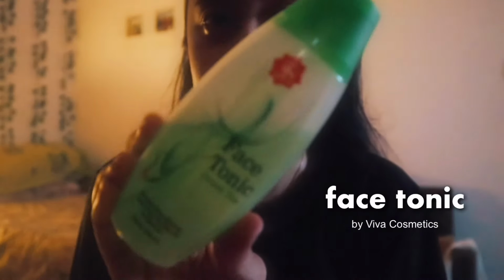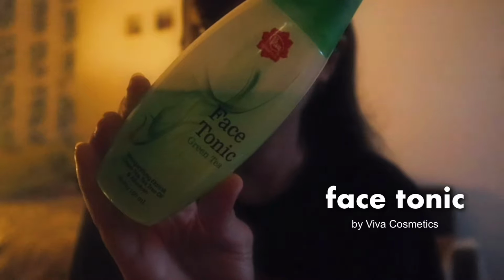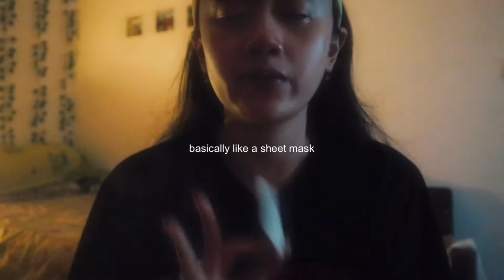Okay, now that everything's clean, I'm going to take this face toner. This one is the green tea, and I'm going to pour it on a cotton pad, and then stick it on some areas on my face that I feel need the help. Then I'm going to wait for it to absorb into my skin, and after that I'm just going to put on a moisturizer.